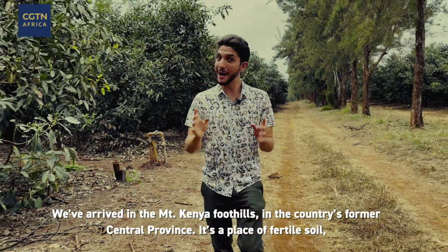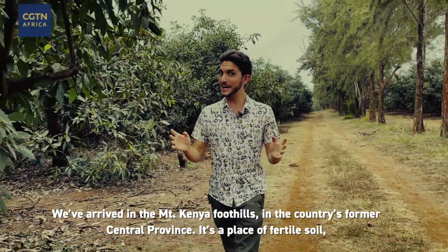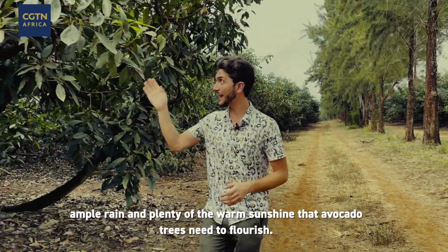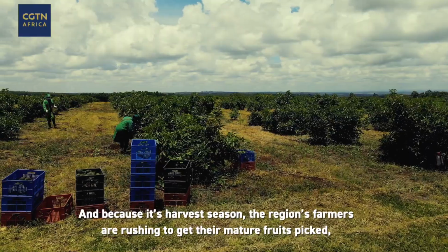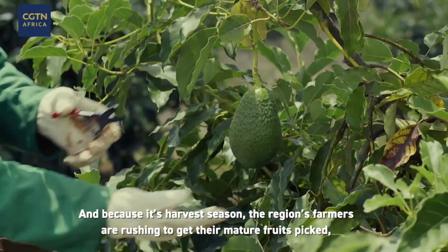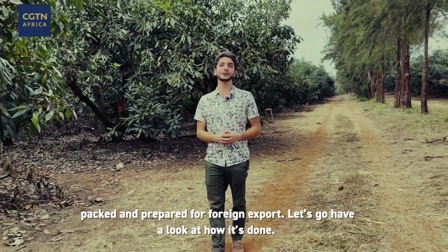We've arrived in the Mount Kenya foothills in the country's former central province. It's a place of fertile soil, ample rain, and plenty of the warm sunshine that avocado trees need to flourish. And because it's harvest season, the region's farmers are rushing to get their mature fruits picked, packed, and prepared for foreign export. Let's go and have a look at how it's done.